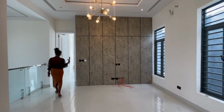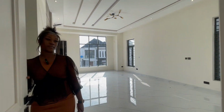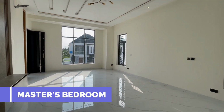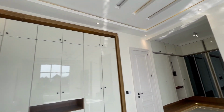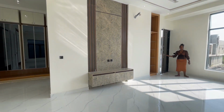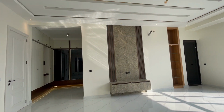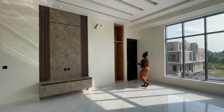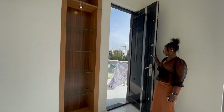So we have the bathroom over there. And I love the fact that the house is very airy because we have windows all around. So here is the master bedroom, bedroom 5. A very spacious room. TV console, we have the wardrobe there. Beautiful lightings, inbuilt speaker. We have this space that has been created for decorations. The room also has its balcony here.